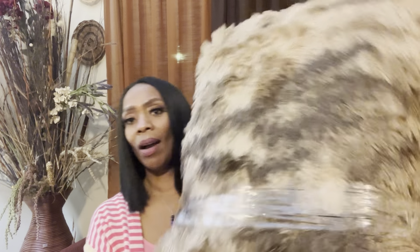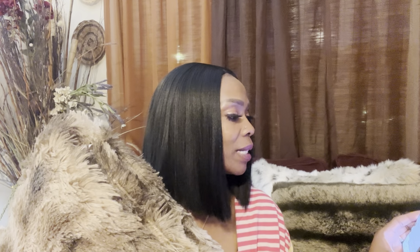It is, so. This is how it looks in the wrapper. Of course, I'm gonna take it out, and I'm gonna give y'all a preview of how it looks on the floor. Y'all, it's so soft. It's so soft. And like I said, if I didn't say before, it was $36.48.